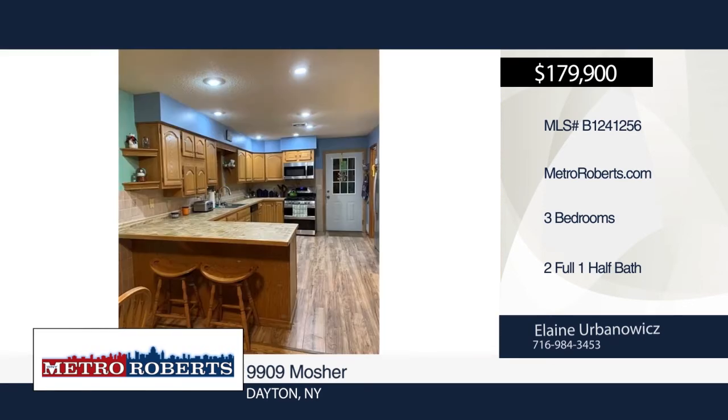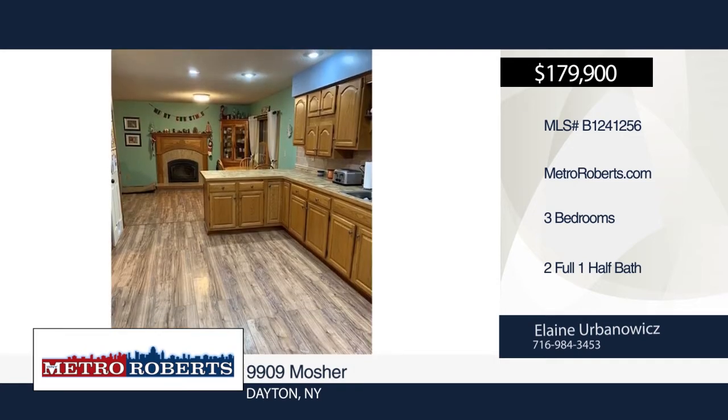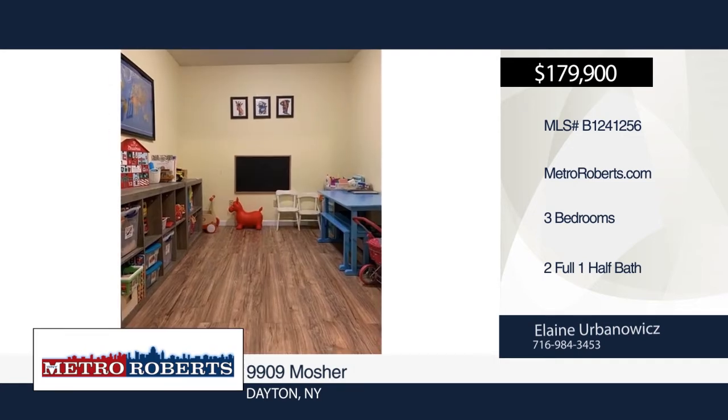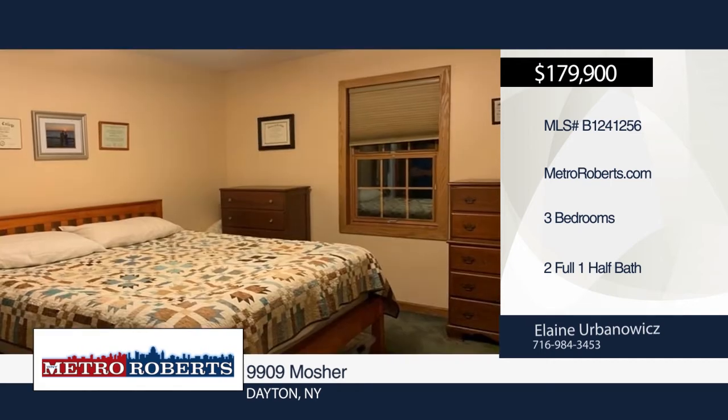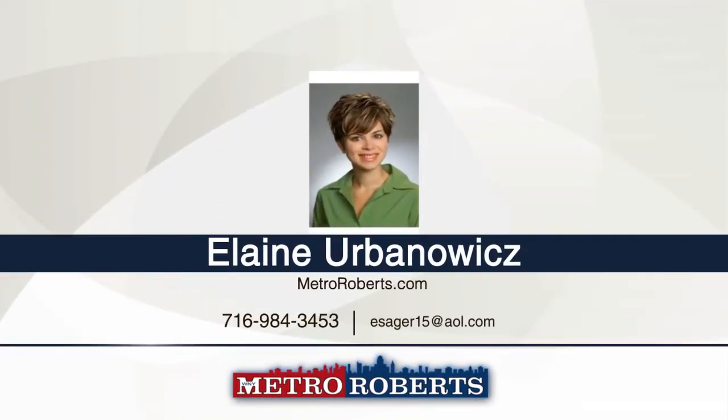The open floor plan boasts a breakfast bar and an open kitchen-living room combo. The wood-burning fireplace will keep you cozy in the winter, and the main level also has a half bath and office playroom. Don't miss out on this conveniently located country home. Schedule a showing today with Elaine Urbanowicz.